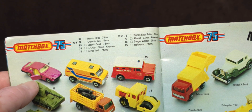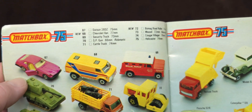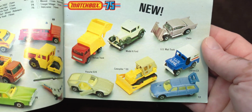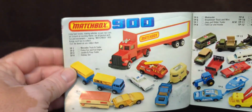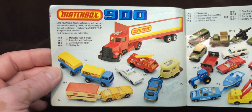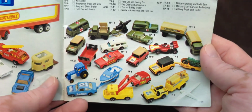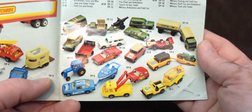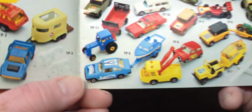67 Datsun 260Z. Oh yeah, of course it is. Yeah. That van is awesome. 68 Chevy van. Then we have more Chevy, Porsche. Okay, I'm trying to make this under 30 minutes, so we have 5 minutes to finish this catalog. I think we can do it. All right. Ooh, look at all of that. TP5. What's that? TP5. Weekender. The Weekender.